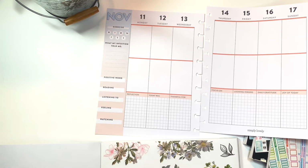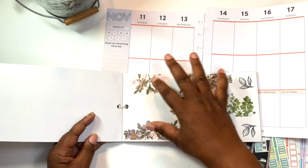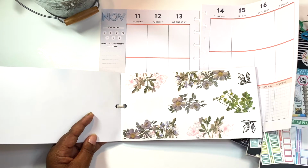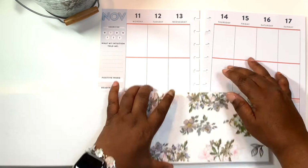So what I'm going to focus on right now is using these florals right here in my wellness planner. And then I will show you how I do it. Let's move those aside. Okay.